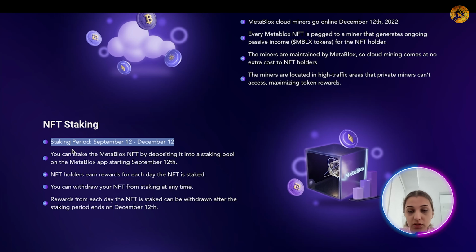Holders can stake their NFT between September 12th and December 12th for daily MetaBlox token rewards, and holders can also stake their NFT on the MetaBlox staking website. That way, with flexible staking, holders will be able to withdraw their NFT from the staking pool while also keeping all the tokens earned for each staking day. And this pool shall close on December 12th, when the staking rewards become available for withdrawal by the NFT holders.